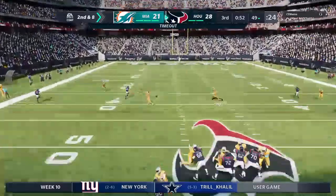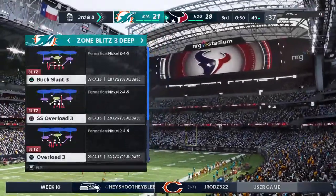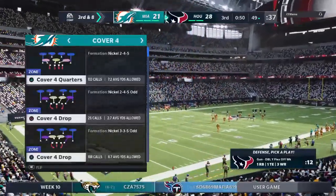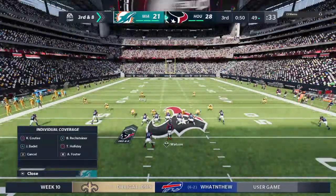From just shy of midfield, Watson. And this one incomplete. Too much contact to hold on to that one, and it's third down. Well, that one was all about the defender making life difficult for the receiver. Very tough for a guy to hold on to the football through all that contact. He ends up forcing the incompletion.